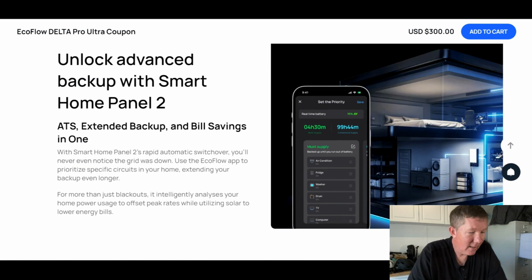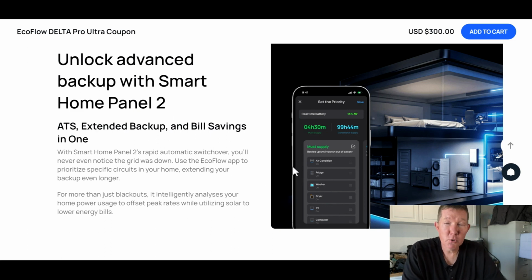Look here, the app unlocked advanced backup with Smart Home Panel 2. It is app controlled, so you can control everything about the energy in your home using this unit right here. You can set your unit to recharge itself at night when the rates are low, use all that power during the daytime when it's boiling hot outside and you're running your air conditioner, and then you recharge it all at night when those rates are lower. So it's going to lower your energy bill. Over the long term, you're going to save some money.